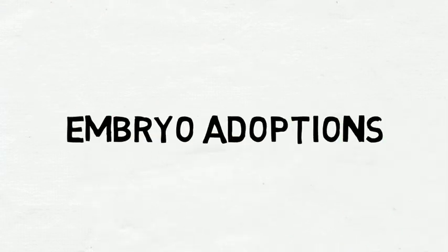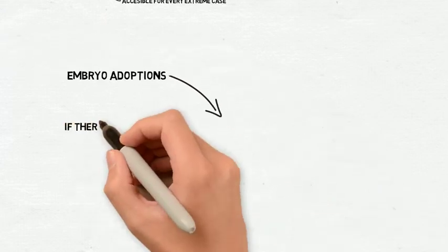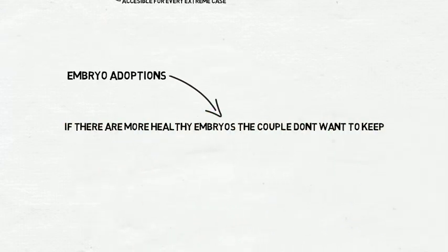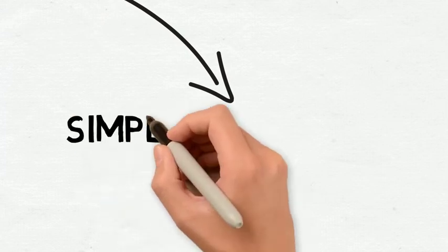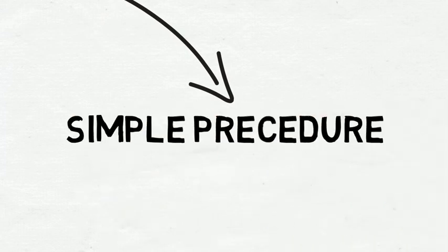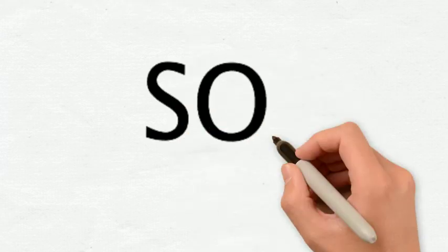As well, there are many cases of embryo adoption, because if there are more healthy embryos than the couple wants to transfer, there is the possibility of giving up for adoption the embryos they don't want. The procedure is as simple as freezing the embryo and then transferring it to the adoptive mother's uterus. So, if it was you, what would you do?